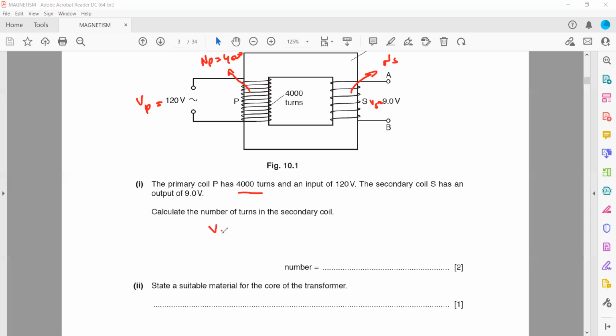So we'll use a formula: Vs, voltage of the secondary, divided by Vp, voltage of the primary, equals Ns, number of turns of secondary, divided by Np, number of turns of primary. Vs is 9, Vp is 120, and Np is 4000. So we simplify: Ns equals 9 multiplied by 4000 divided by 120. When we solve, we get the number of turns of secondary, which comes out as 300 turns.